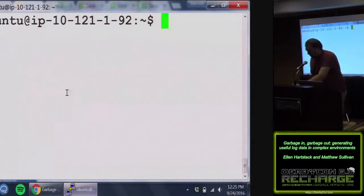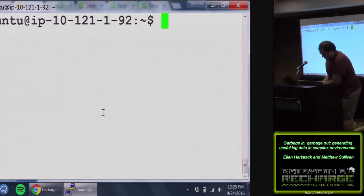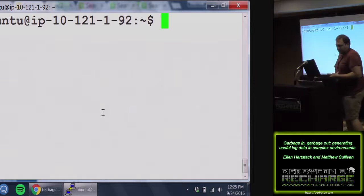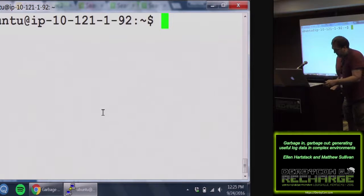Okay, so the question is, figure out who is abusing the Squid proxy. Now, there's a couple ways we can do this, and of course, like any good sysadmin, I'm going to take the most reliable way, which is just grepping furiously and hoping for the best. So let's go ahead and do that.